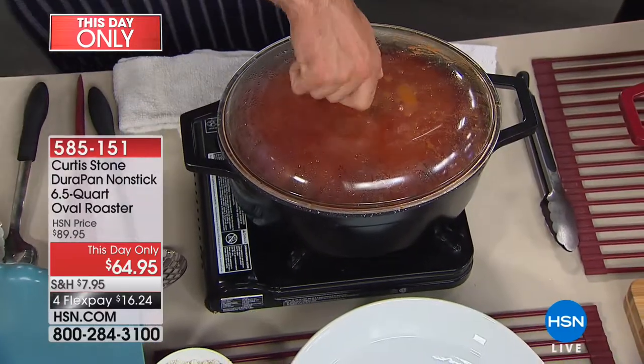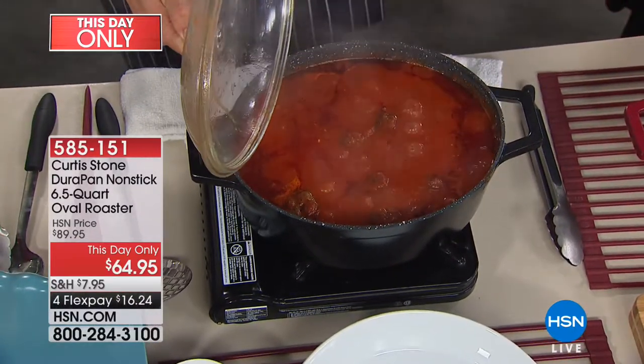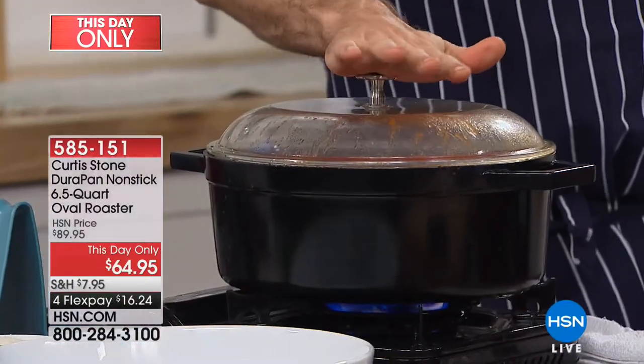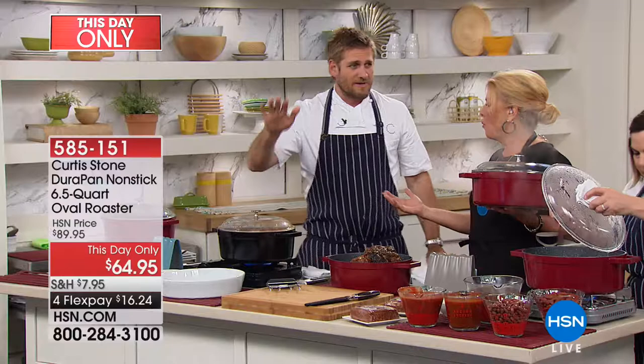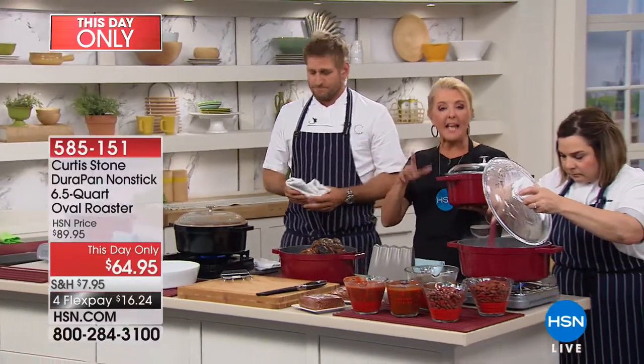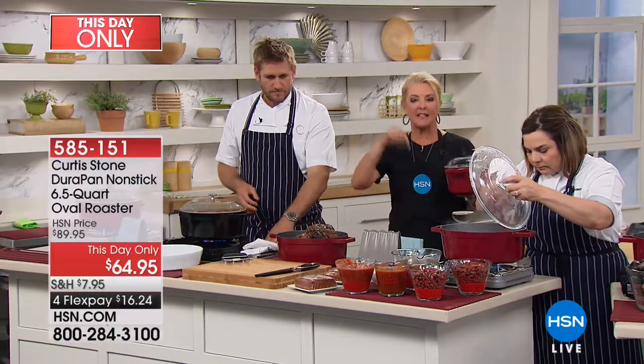beautifully in the kitchen and even more beautifully on your dining room table. It is a one-pot dinner master. You're going to fall in love with it. We've only got a few thousand of these, and this is the first time you're seeing it. And we have red or we have black, and super important, the price ends in less than an hour.